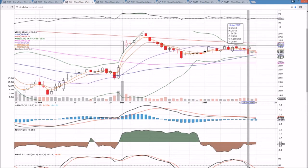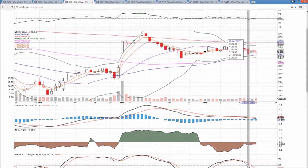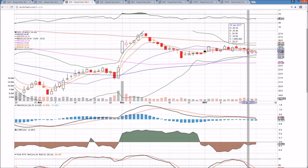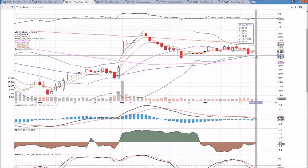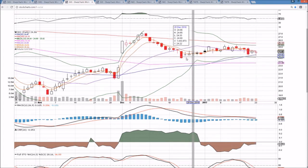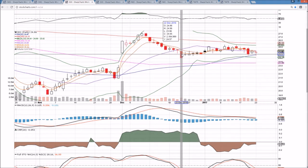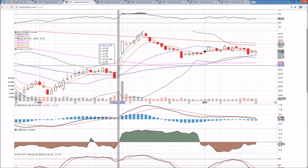SKX, nice follow through. We had the bearish entry from the upper Bollinger Band resistance. Lost the middle Bollinger Band support, back tested and rejected from the middle Bollinger Band support. But the bulls did defend 50-day moving average support today, 24.47. If we lose that level, I'm looking down at the low of this consolidation, 23.96, because we would then still continue to fill the gap, 23.09.